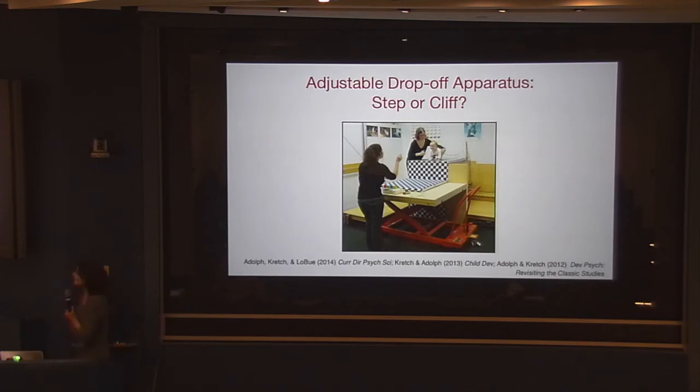A classic example of affordance perception is a drop-off. So a small drop-off is a step, and it affords locomotion. A large drop-off to a baby is a cliff, and locomotion is impossible. So the trick is to perceive the difference between a cliff and a step. So I'm going to tell you about a recent study with an adjustable drop-off that shows how new ways of moving create new affordances.